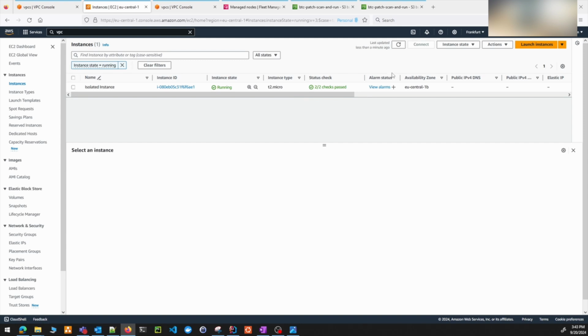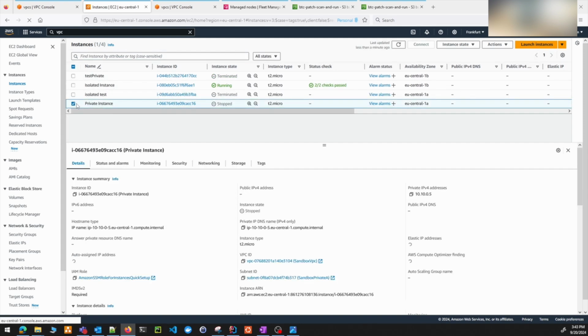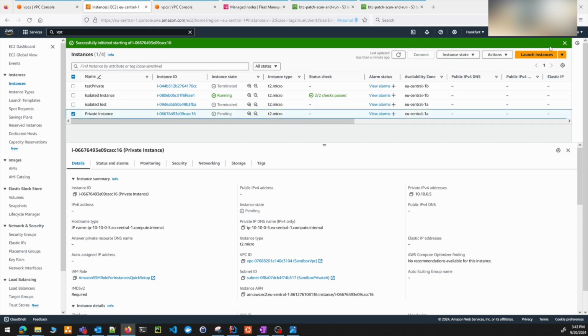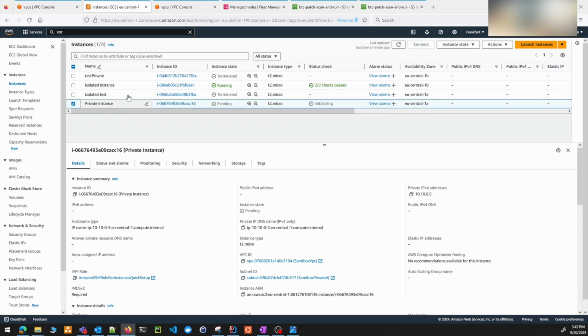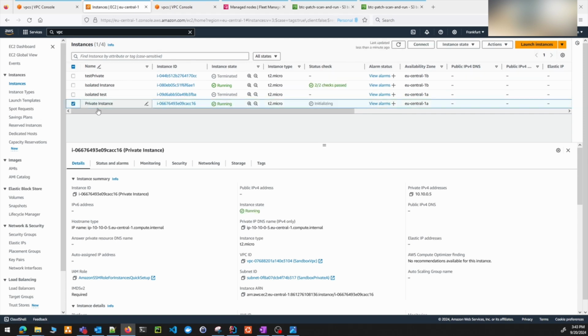Let's see whether it is stopped or not. I will do it now, and this is stopped now, and then I will start the instance. So my instance is starting up, and now it is running. So you see the private EC2 instance.